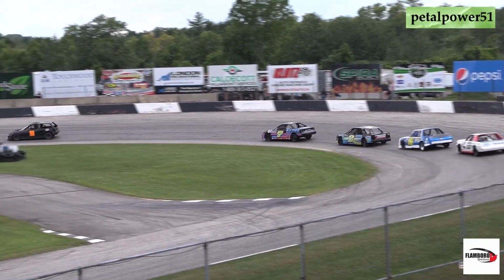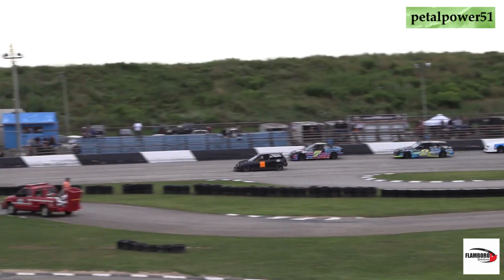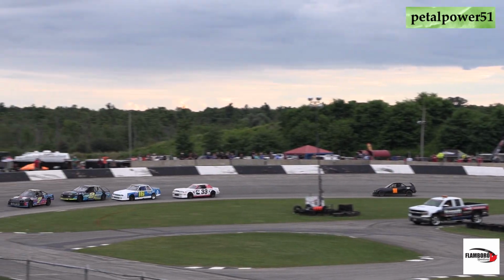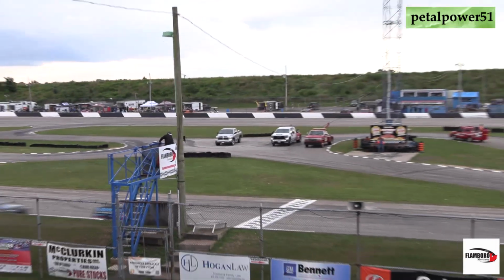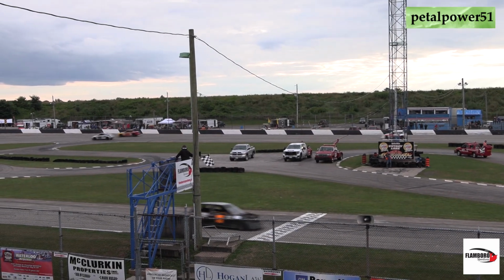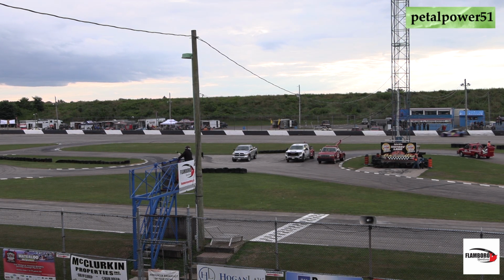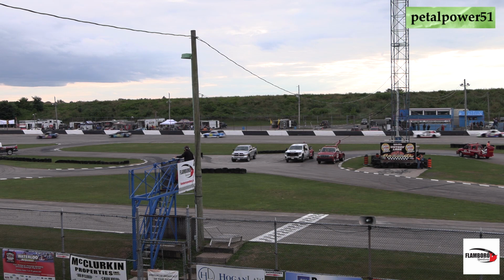One more lap for the 7 of Matt Young, Bobby Mercer, Mike Thomson, Mike Gilmour duking it out down the 3 and 4 for the final time. Thomson going to try one more shot for second, but no dice. Feature win goes to the 7 of Matt Young. Second will be the 2 of Bobby Mercer. Third, the 16 of Mike Thomson. Fourth, the 33 of Mike Gilmour. And fifth, 45 of Kaitlyn Wallace.